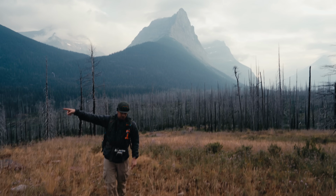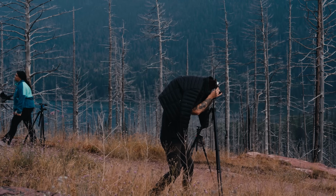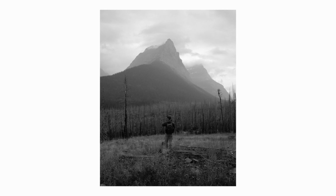Now you go film the real photographer over there. Using a real camera.